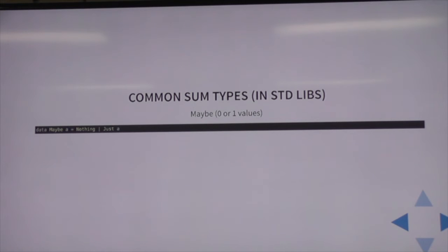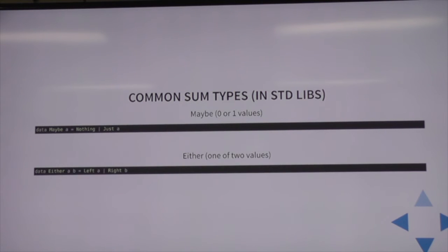So we use this as a null that's actually evident in the types, which is infinitely better than something like Java, where you could just get null anywhere and have to aggressively check for null at every place of your code. That's really not fun. It should be in the types.